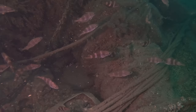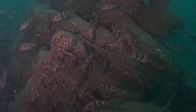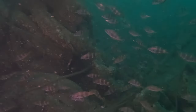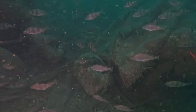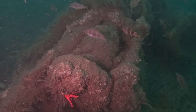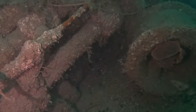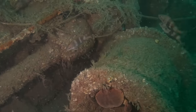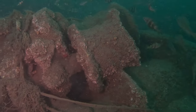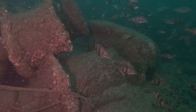Just coming into view, there's the anchor windlass, which will be on the very front of the ship for hauling in the anchor. And not too far behind it is the first cargo winch. It's fallen down and it's laying on top of some of the cargo, on top of some of the cement bags. There as well, it seems to have fallen down.